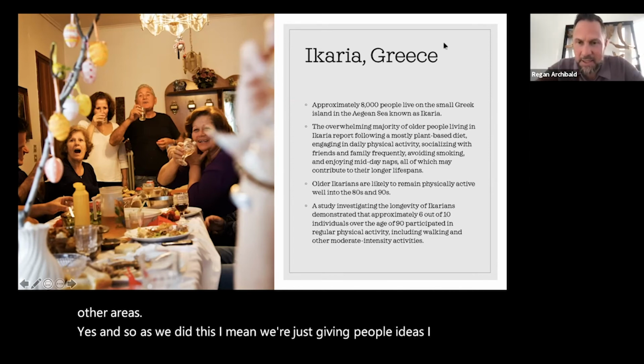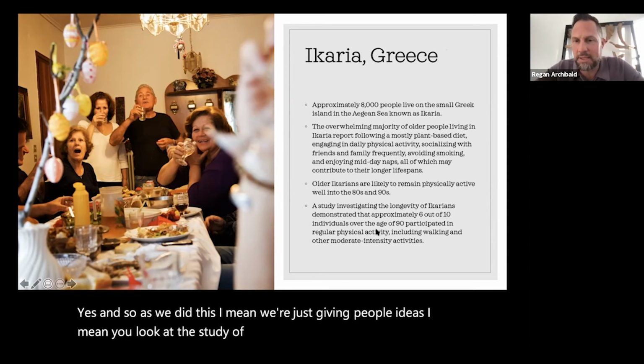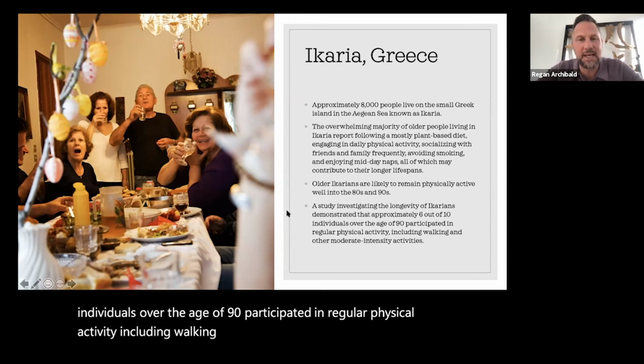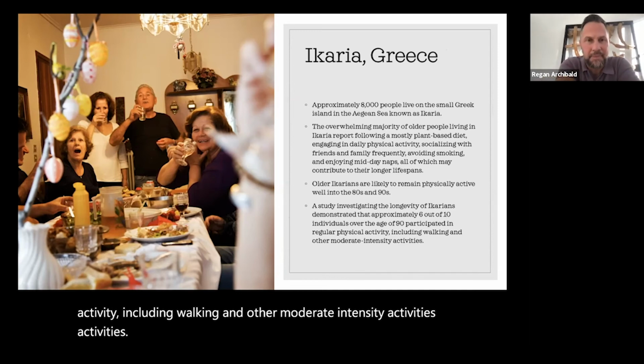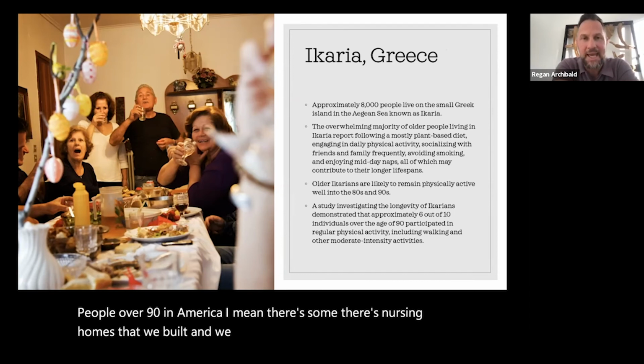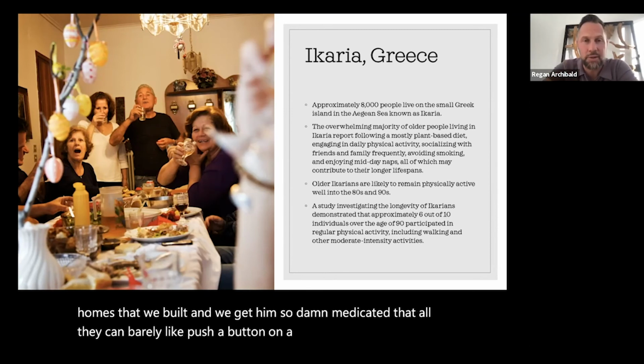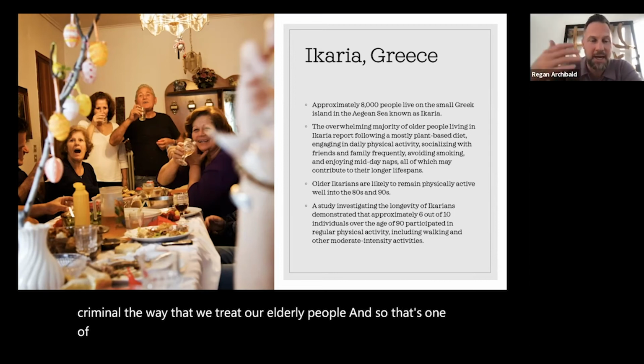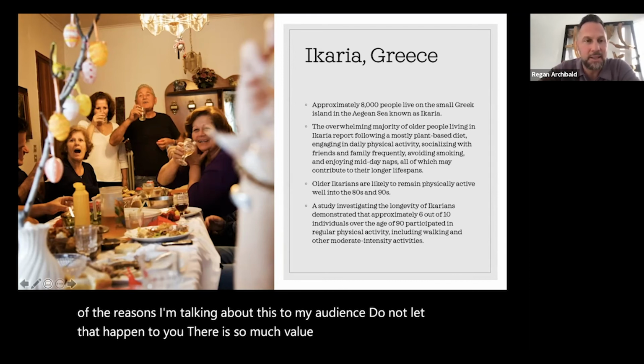You look at the study of the people in Greece, 6 out of 10 individuals over the age of 90 participated in regular physical activity, including walking and other moderate intensity activities. People over 90 in America, there are nursing homes that we built, and we get them so medicated that they can barely push a button on a remote. I think it's criminal the way that we treat our elderly people. And so, that's one of the reasons I'm talking about this to my audience. Do not let that happen to you. There's so much value that you can add no matter what age you're at.